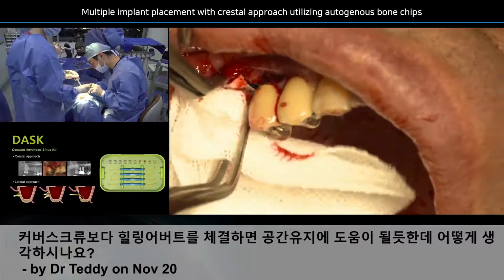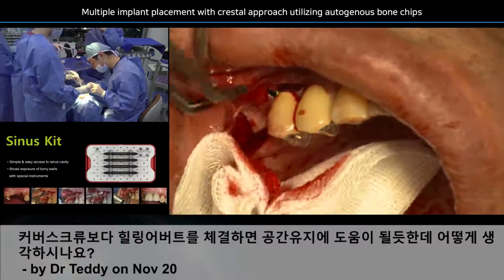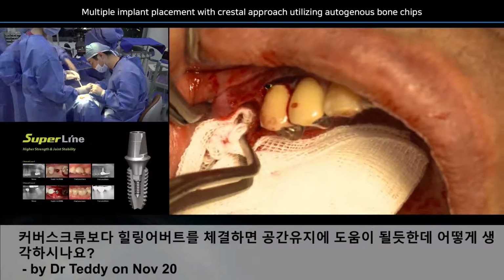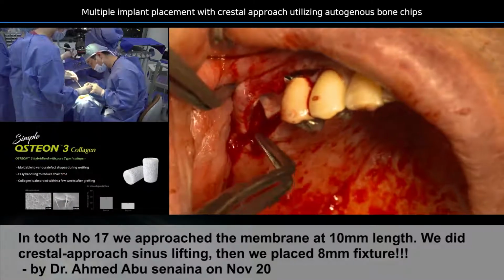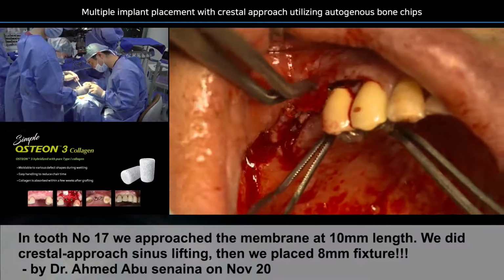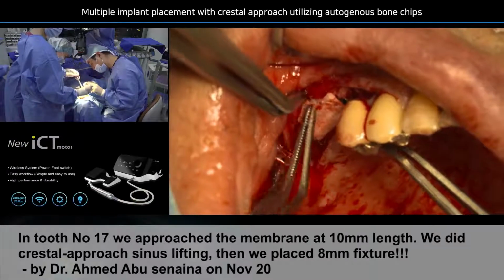So dear watchers from all over the world, we have placed 2 implants with a slight crestal approach with the GBL, and we have done additional GBL procedure mixed with the autogenous bone graft, and we are doing the submerged closure. And we will see if there is no problem for the tension-free primary closure. So I see a little bit of tension, so I'm going to perform a little bit of releasing incision on the buccal aspect.